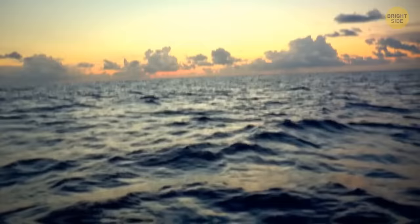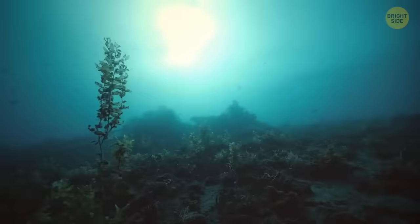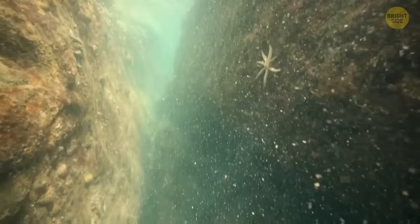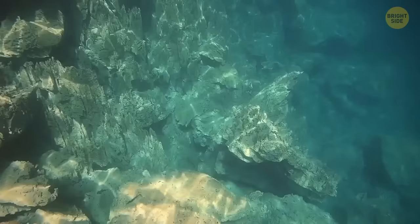We've explored only 5% of the ocean so far. The ocean itself, as well as life below the seafloor, is still a mystery. The sediments that are underlying our oceans are home to different microorganisms that exist even at depths of 1.5 miles beneath the sea floor.